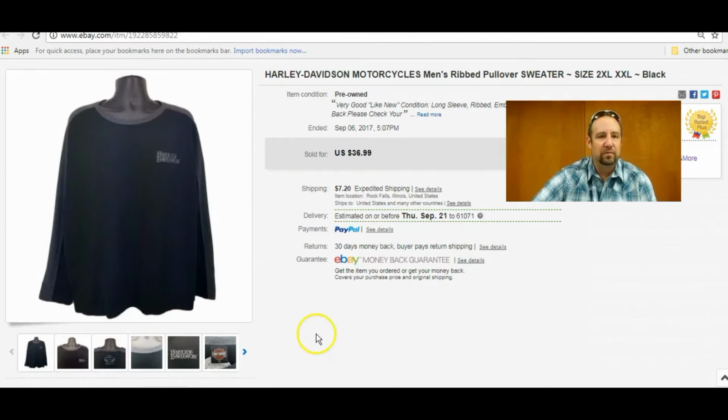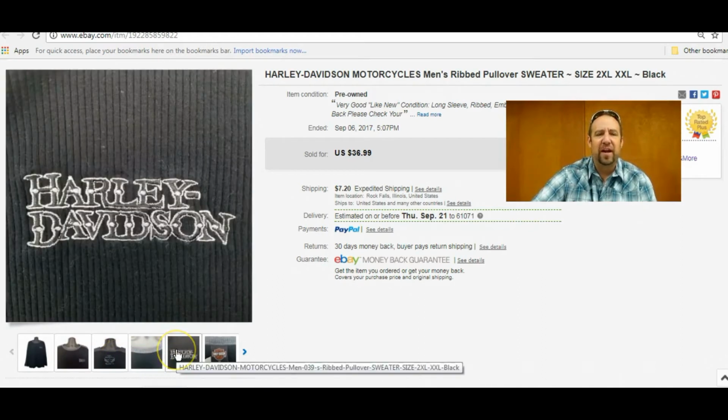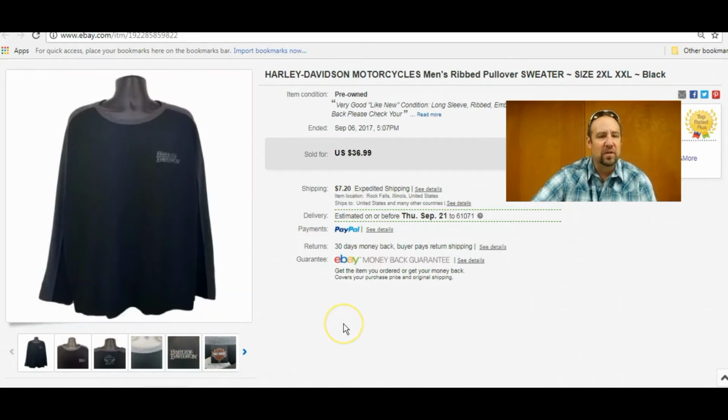Sold this nice Harley Davidson sweater. Been selling a lot of sweaters and pullovers, heavier items. Fall's coming and what have you, so people I guess are stocking up on those. Actually, the individual that bought this also bought one other item from me, and I think I have that featured in here as well. So this was $36.99 plus made the buyer pay shipping on this.